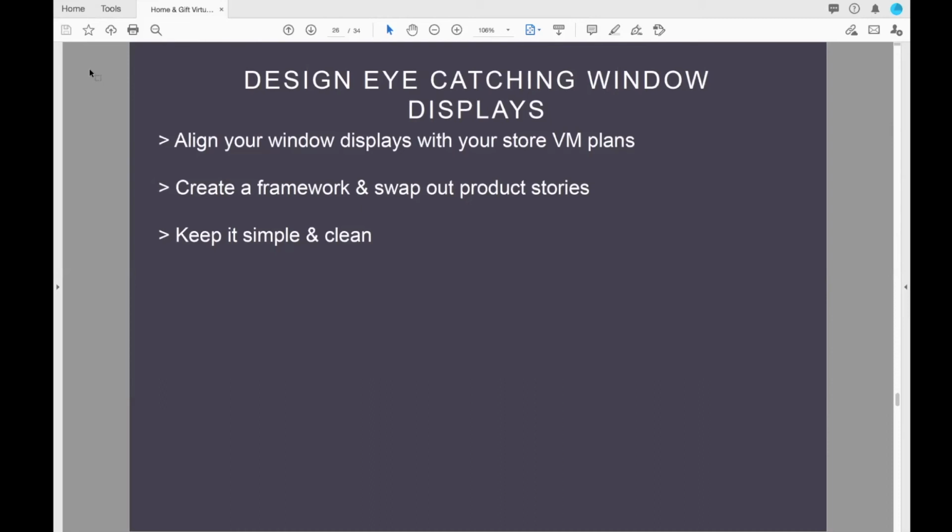Yeah, keep it simple and clean, and again I think that's really something that's quite critical now. People are looking for something that's easy to understand, not just lovely to look at, but also feels clean and smart and hygienic. So nothing that's too fussy or too much product, and really make sure that it is cleaned out every day as well, so that it looks really smart.